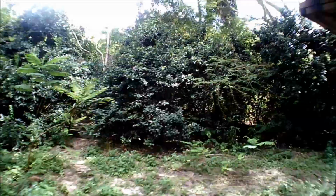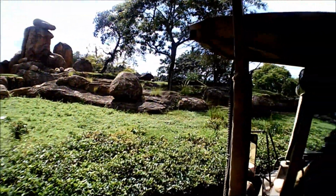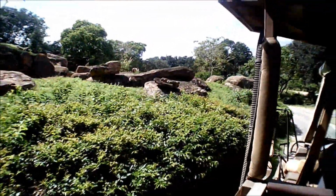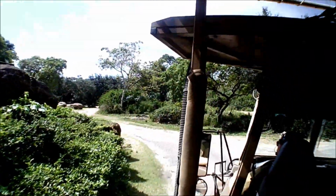It looks like we're heading around to the rock formation here called a kopje. Kopjes are a great place to spot some other large cats. Now they use them as lookouts through the high savanna grasses to spot their prey. But they're inactive 16 to 20 hours every single day, and they tend to be most inactive during the heat of the day, and most active at nighttime.